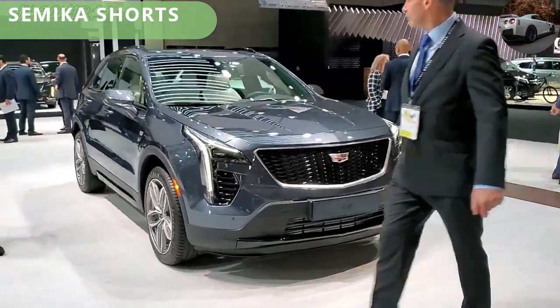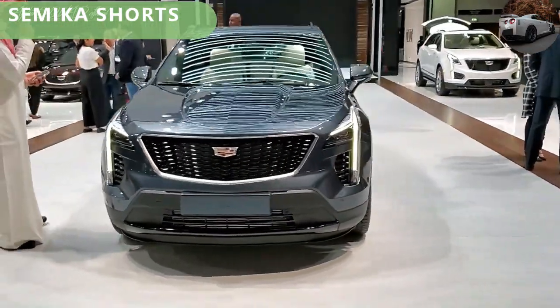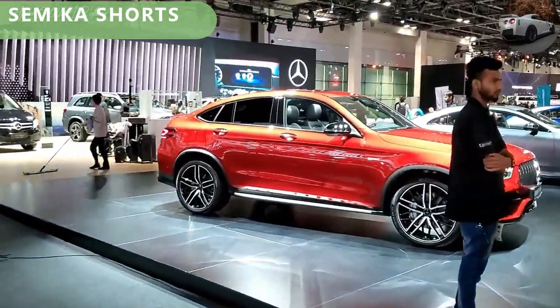Venue: the Dubai International Motor Show typically takes place at the Dubai World Trade Center, which is a state-of-the-art exhibition center with ample space to host a wide variety of automotive exhibitors and attendees.